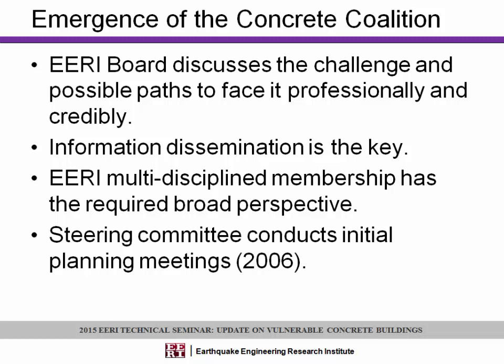We talked about what can we do. We have credible information. We're good. We're an organization that's respected. We have a multidiscipline group. And how can we help to disseminate good information about the possibility of non-ductile concrete buildings and the dangers that they may pose? So again, I mentioned this started in 2006.